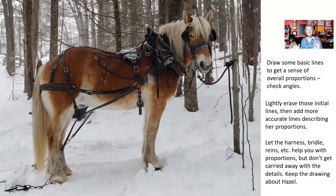So this is our last sketch. And this is definitely one that would take you longer than the time we have. But I wanted to just give you the chance to try to draw a more complex horse while we had this image up. And so, when you do something like this, the very first thing is just to get some basic lines of the overall proportions.